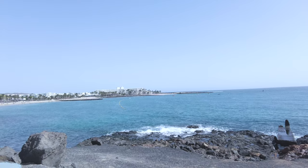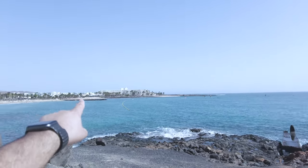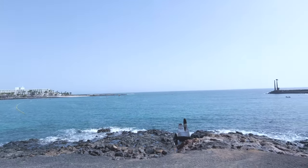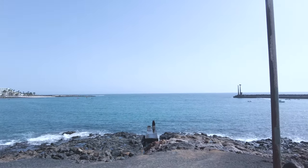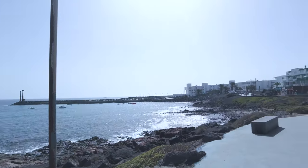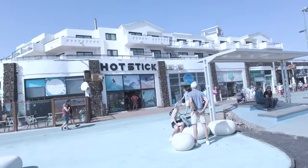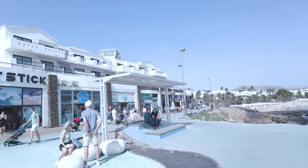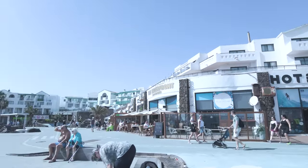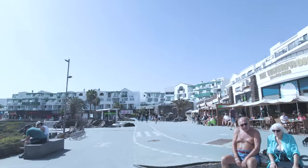I'm not sure if I walked from that side. I don't think I did. I joined the beach over there where the sunbeds are. Anyhow, maybe I can get across to that one a bit later. Or maybe that was the one that I did in my video yesterday. But this is what Costa Teguise looks like today. Pretty awesome. Loads of families out. So let's just continue along the waterfront here.